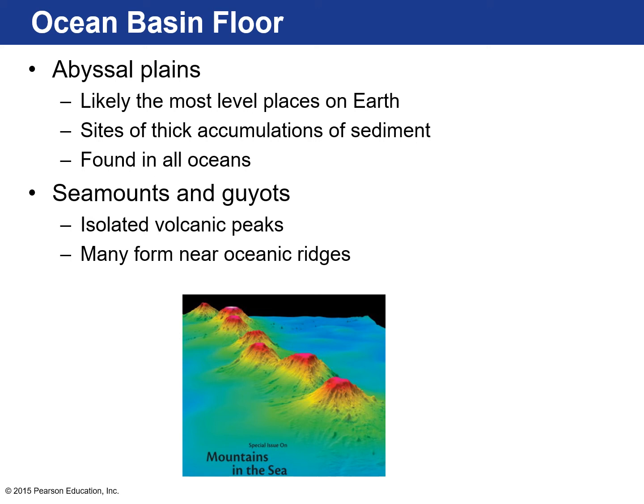They're kind of isolated volcanic peaks. And you can see that here. Here are a couple isolated volcanic peaks jutting out of the ocean floor. Okay, many form near ocean ridges or near hotspots.